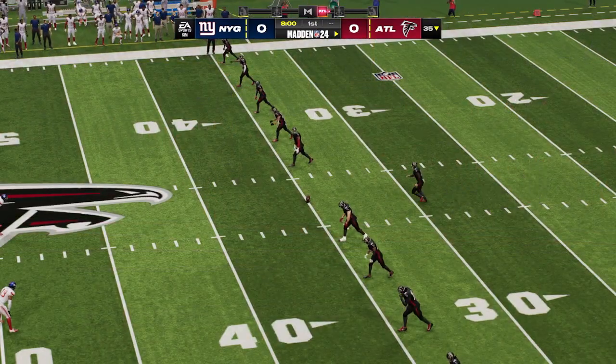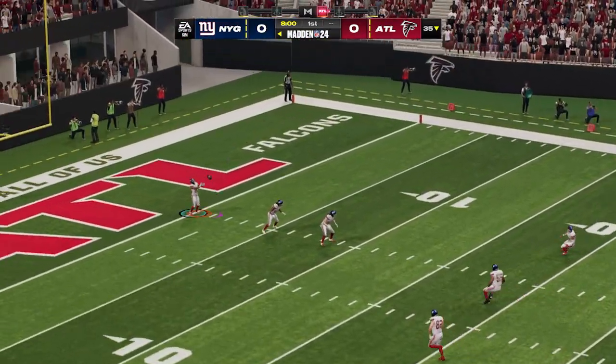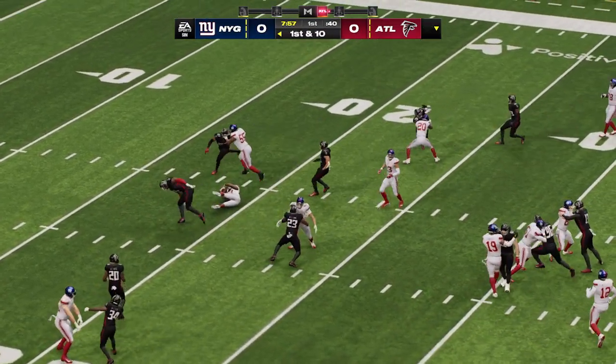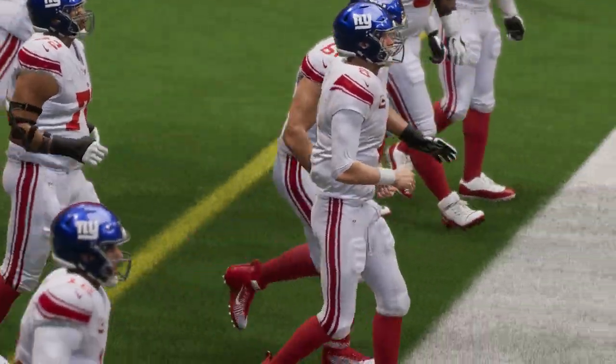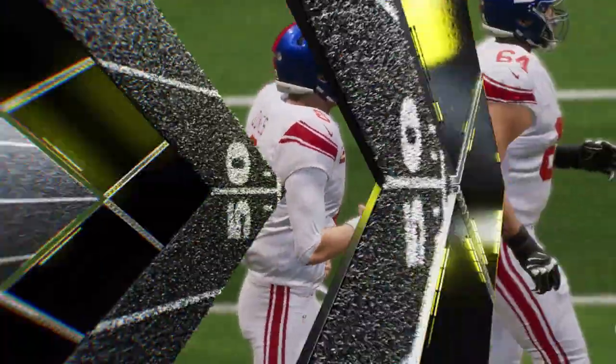The veteran punter Bradley Pinion has this one teed up, and we are underway from Atlanta. Returning it, Isaiah McKenzie. And he will make it to the 20-yard line and no further. First go on offense for the Giants under the guidance of Daniel Jones, the former Duke Blue Devil.